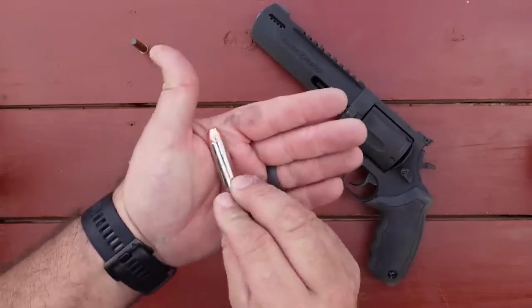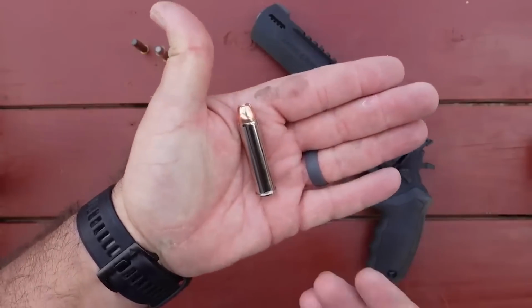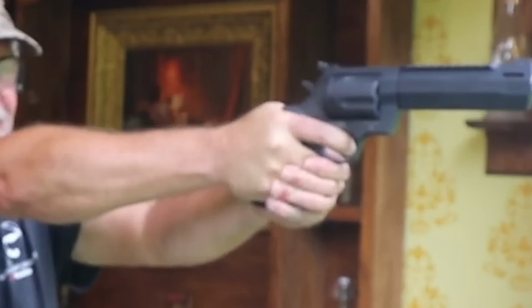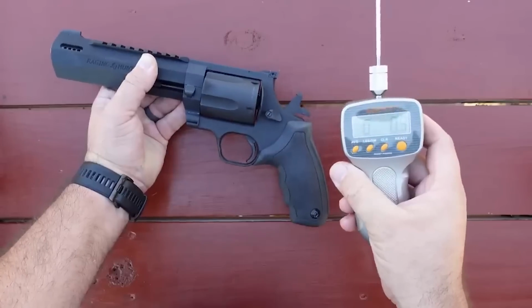Finally, we have a ported barrel shroud with an integral compensator that helps control the inevitable muzzle rise that goes with this much front end and this much bullet. It's a lot of muzzle energy to contend with. Taurus used an aluminum shroud on high-grade stainless steel to keep weight down on these large frame revolvers.